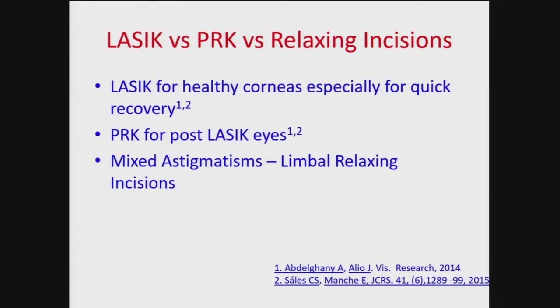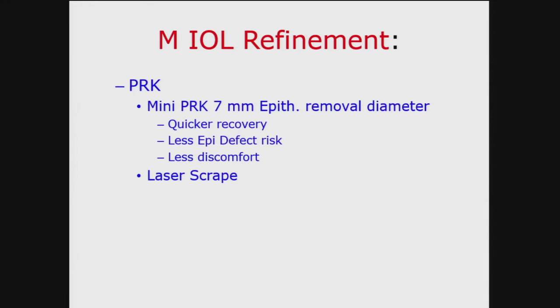So how do we approach this? Well, I use LASIK for healthy eyes, even in older patients. It gives them quick visual recovery. And we measure that refractive error multiple times, actually, to make sure it's congruent, and then we'll go ahead and treat it. We can also use PRK for post-LASIK eyes. If you're more comfortable learning PRK, then that's a good option for you. For mixed astigmatism, limbal relaxing incisions work reasonably well for less than a diopter and a quarter of astigmatism.